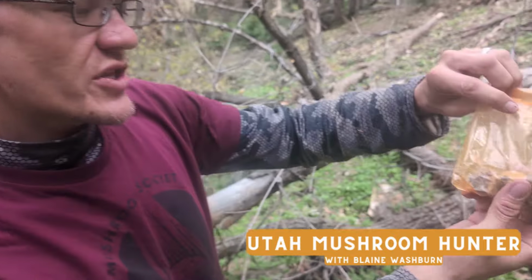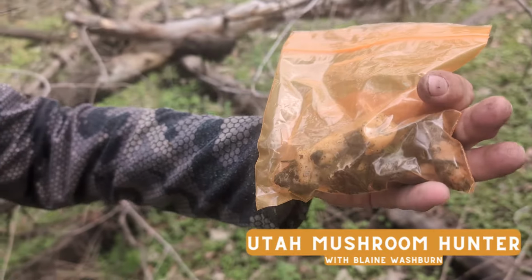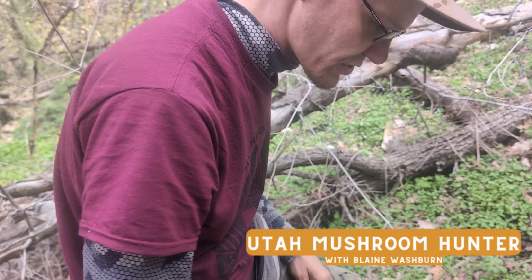Yeah, and when I do that, I bring around a little bag of stumps. Normally I would not do this, but because we're doing an experiment, we need material. Yeah, and then we just throw that in the freezer till we're ready to work with it in the laboratory.